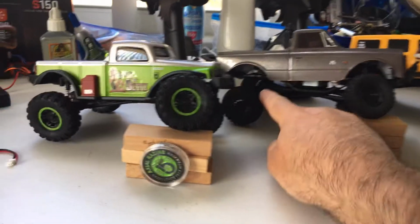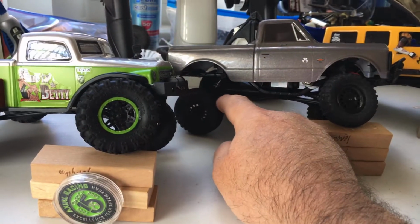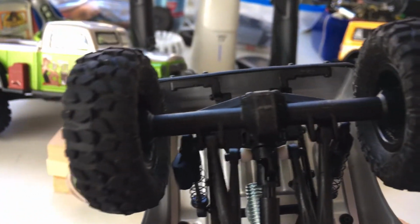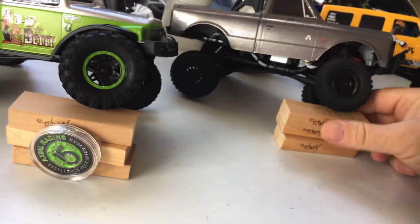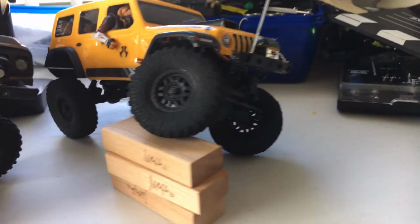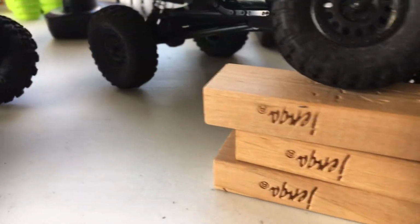But I had to change the shocks and move them forward to get this travel out of this axle, and I also widened the track bars on the bottom there, if you can see with those two little white inserts on both the Jeep and the truck, in order to get 3 Jenga block flex. And you can see my Jeep's tires are firmly on. All 4 tires are firmly down, and the truck, all 4 tires are firmly down.